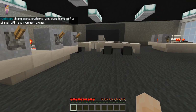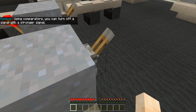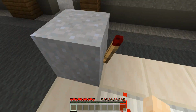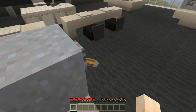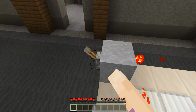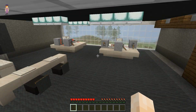Engineering 3. Using comparators, you can turn off a signal with a stronger signal. Okay. That does nothing. That does nothing. And that does something. Okay. Still confused here. Oh, okay. Oh, I get it, because that puts off. Alright. Okay, that makes sense.